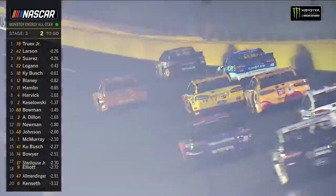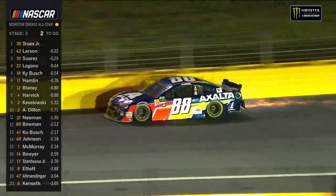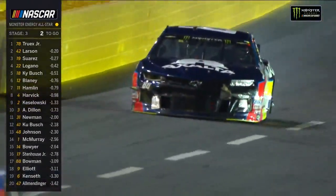Trouble down here in turn 2. Is that Bowman? It is. Alex Bowman in the wall. And caution waves. All right, guys, we spun and wrecked. Right side damage.